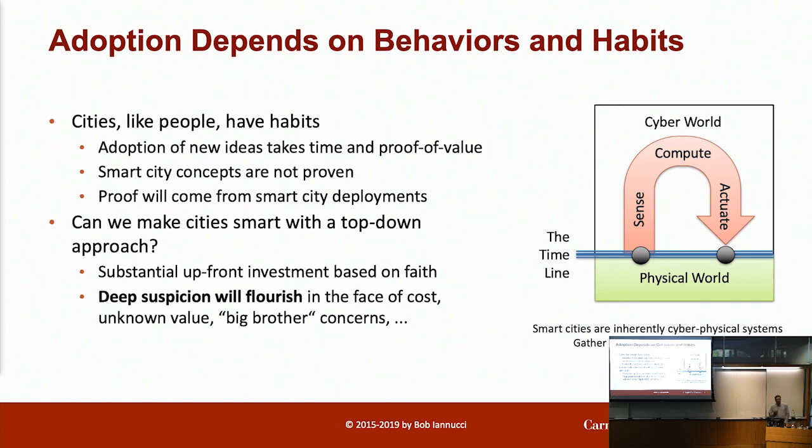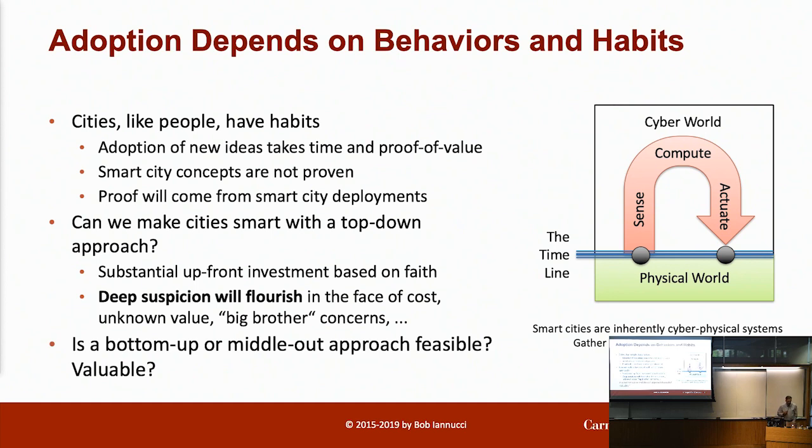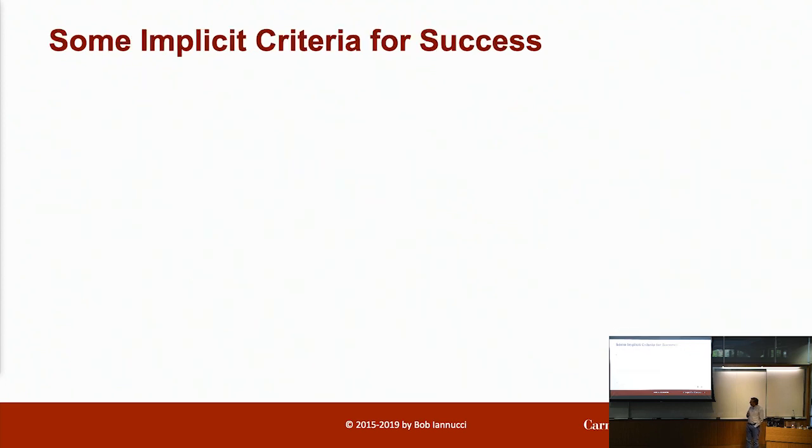Really, can we even think about making cities smart using a top-down approach where you go to the city of Palo Alto and offer $50 million? I argue that that's not where we're at today. And really, we should be looking more at enabling bottoms-up opportunities to exploit sensors and computation, cyber physicality, if you will, in cities. So how is that going to come about, and who would care about it? Who would help make it fly? So we'll talk a little bit about those things.